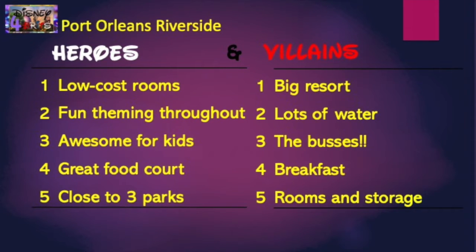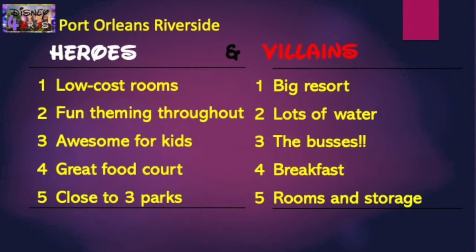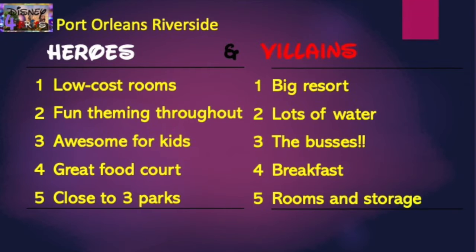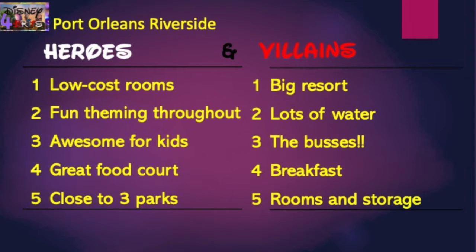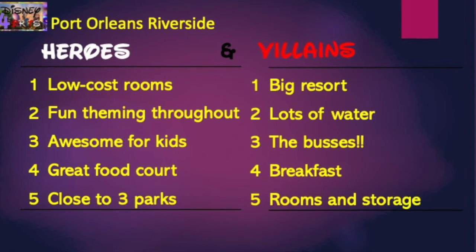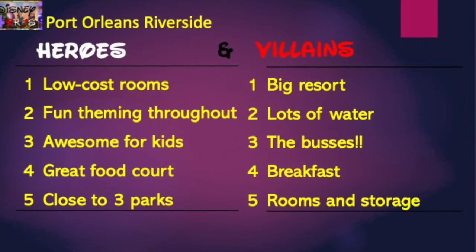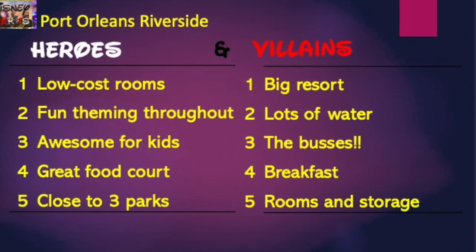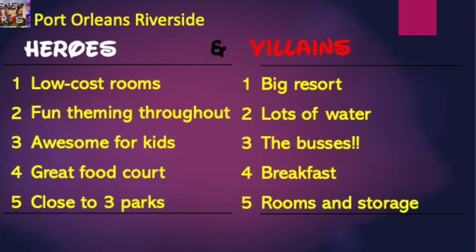So now we've heard about the heroes, let's talk about the villains and the downside of staying on this resort. Number 1, this is a big resort. Its 2,000 rooms are spread over a huge area, so you may be walking a lot or having to add time onto your journey. If this isn't your thing, make sure that you book a preferred room or ask to get rooms closer to the centre. They will cost a little bit more money, but if walking around and travelling is not your thing and you find it a challenge, it's worth that extra investment.